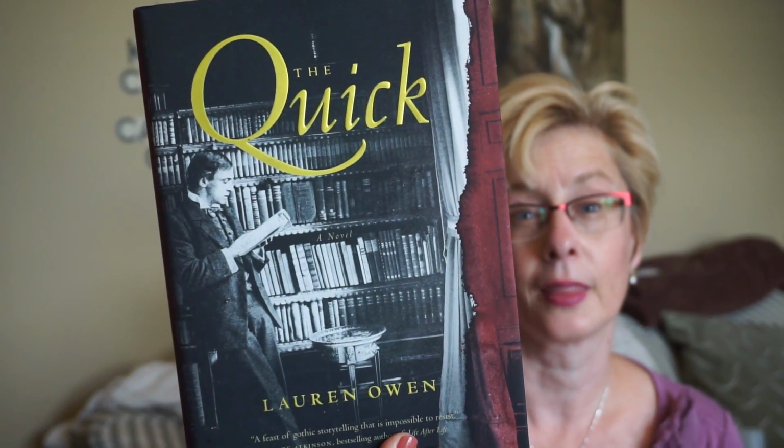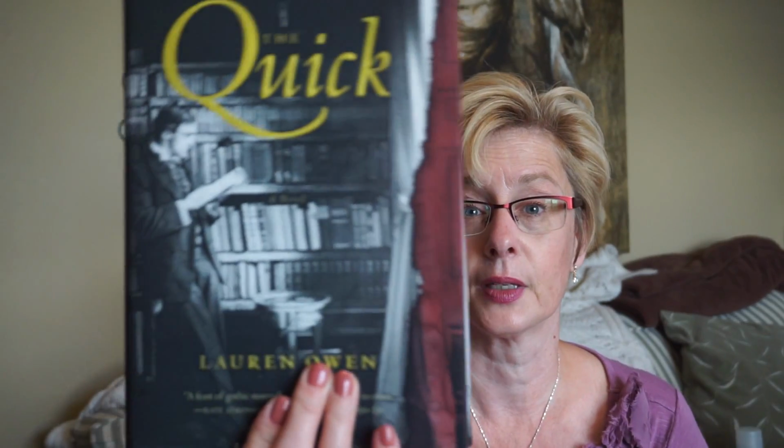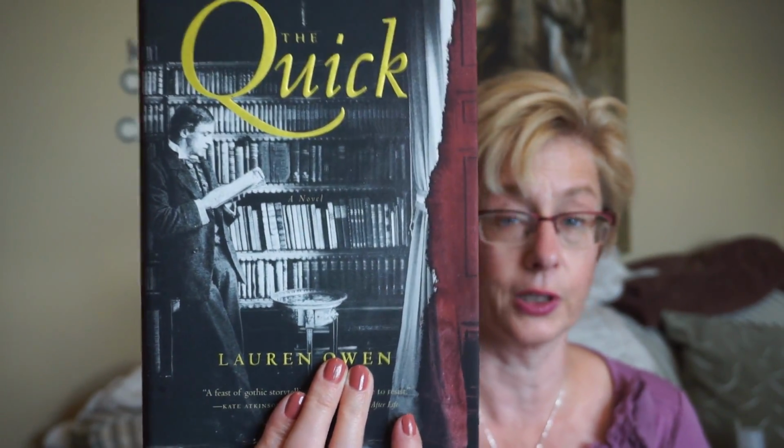And this one, I just absolutely love the cover on it. This is called The Quick. And it takes place in 1892 in London, England. This woman comes to find her brother who's working in London, and all these strange happenings are going on, and it just sounds very, very intriguing. I love history. I love historical novels, so I just eat these up.